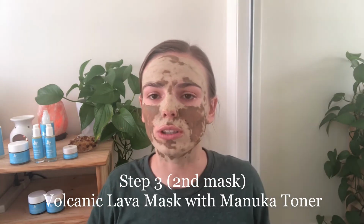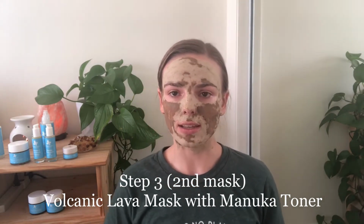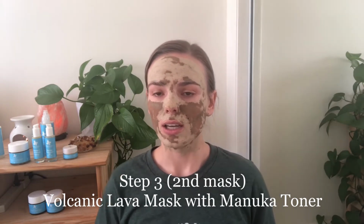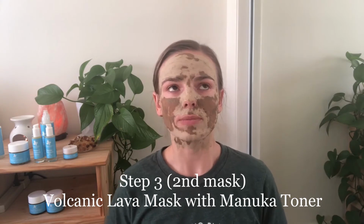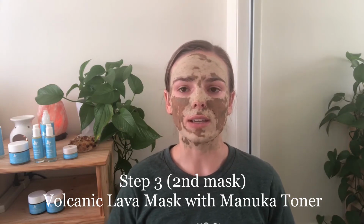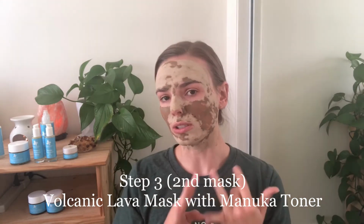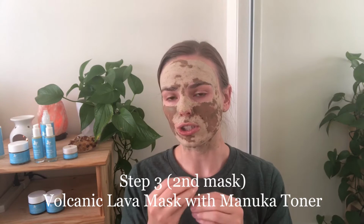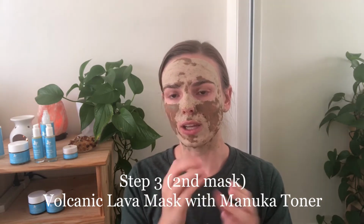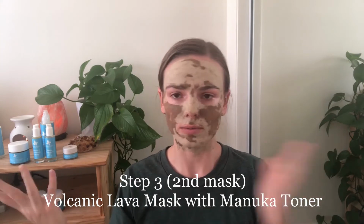You could also leave it on as your last step in your nighttime routine and have it on overnight. It's not going to have the same purging effect as when you have it on the whole face, because you're going to have your oils and serums underneath, so that will help the spot treatment work faster overnight, or however long you want to keep it on for.